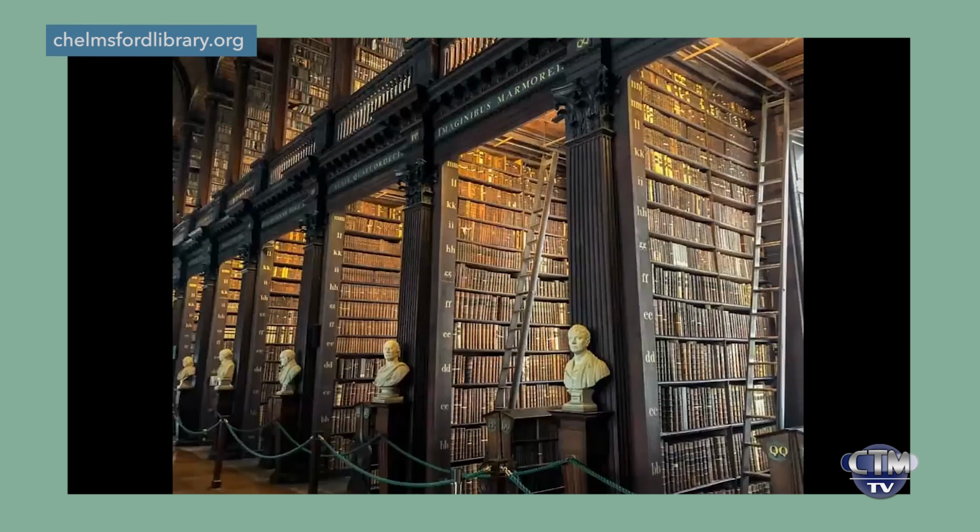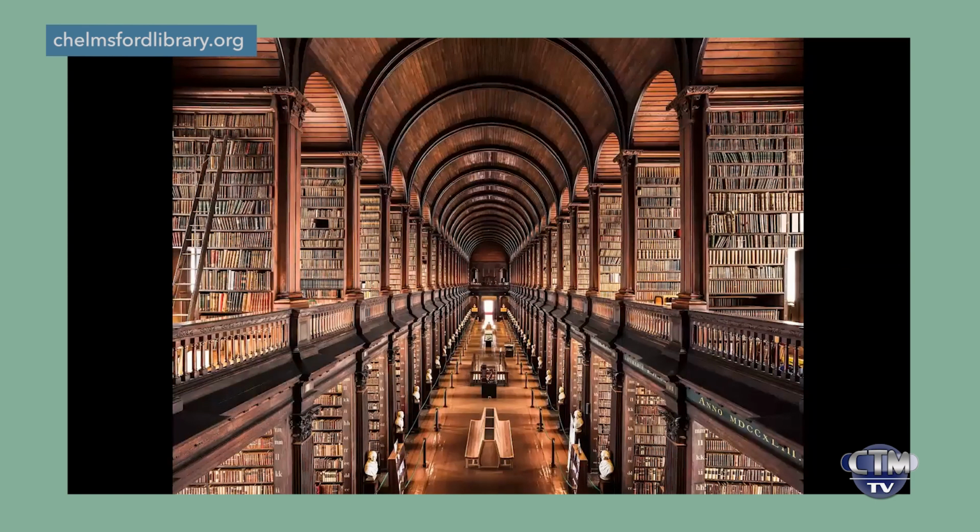So we've got this incredible, expansive, large, overwhelming library by the time we reach the 1700s. And here's just another perspective on it. All of this beautiful wood in this particular setting. It's just absolutely gorgeous.